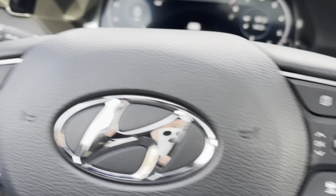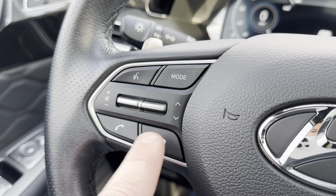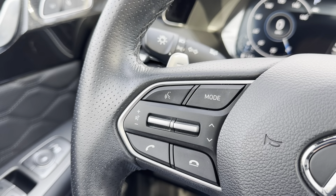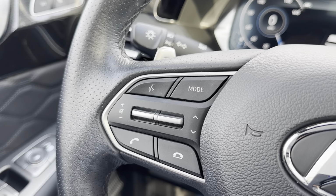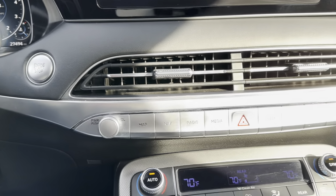Left side of the steering wheel is all of your phone settings and everything for your hang up and everything there. Voice activation button and volume and channel change buttons. So everything is very nice, very well laid out.